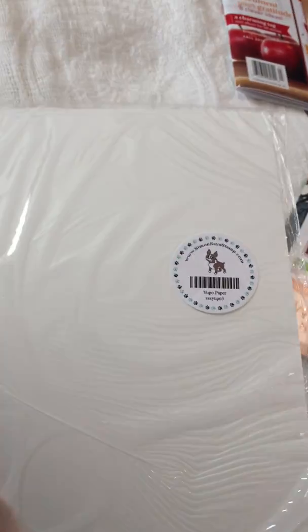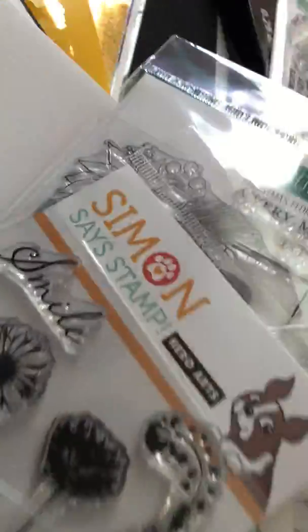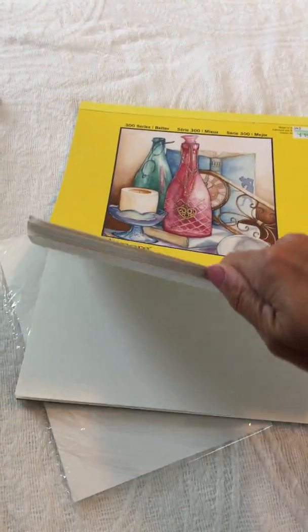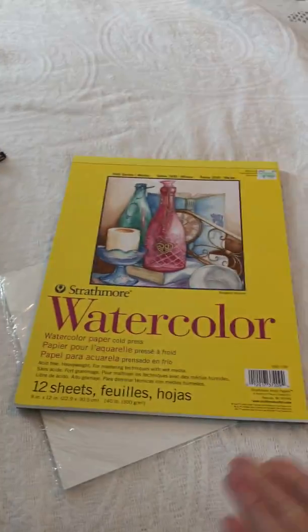Oh my goodness. And then this is, I believe, it doesn't say, oh yeah, it's Yupo paper. And I think it was really cheap, so I bought it to be able to cut it down. But I have found at Hobby Lobby, you can get a pad like this size in the art supply paper. You can get three different weights of Yupo in a pad like this. They're not cheap, but they're a lot cheaper than buying them in a pack. And I love Ranger and I love Tim Holtz.